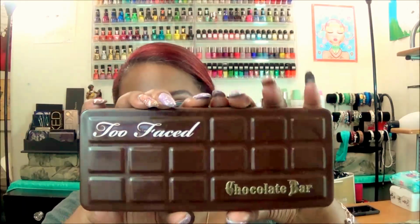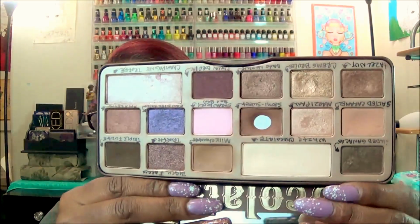Too Faced Chocolate Bar Palette. I ain't gonna say much. I'm just gonna do this. Y'all already know.